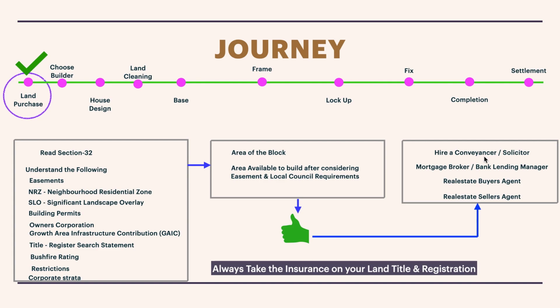So what kind of information would you get in a section 32? You would get an understanding of the following, starting with whether you have easements or not. If you don't know what an easement is, you should Google it. There are official definitions given by the Victorian government, the Commonwealth government, and the local councils. In my simple understanding, an easement is a piece of land with government services running underneath, common for that area, especially stormwater drains and sewage drains, and water going across. In some areas you might even have gas lines going across.